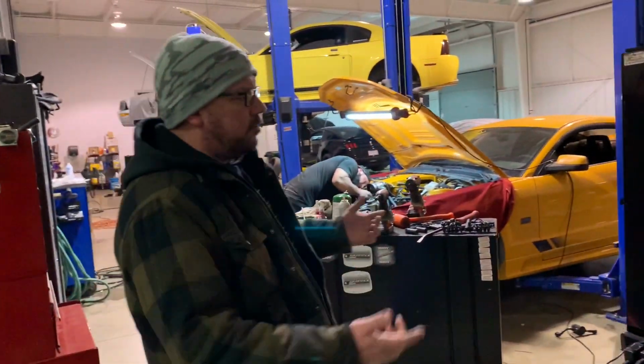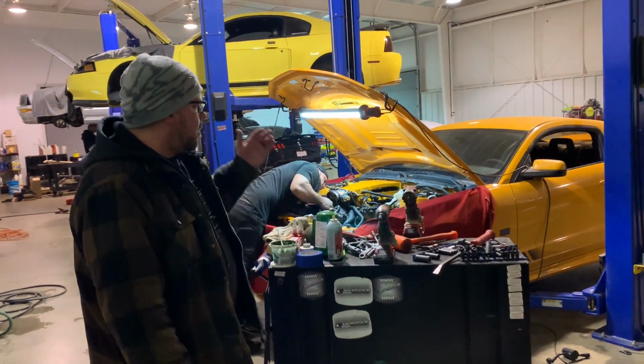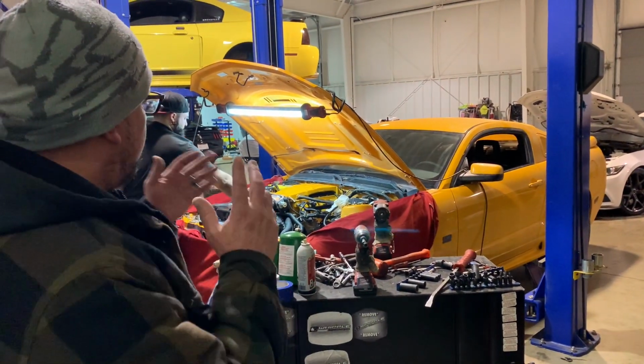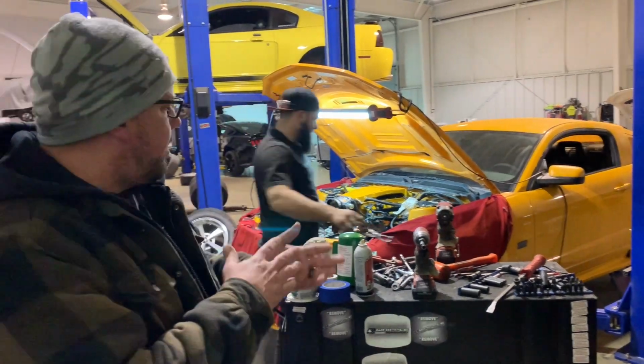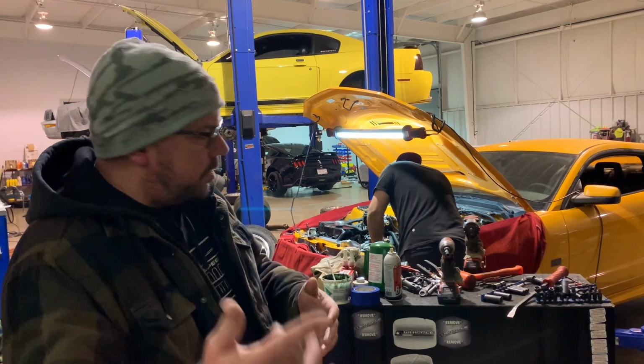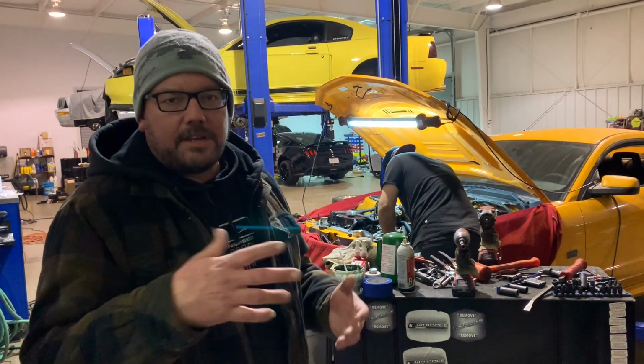But here's what's on the lifts today. Check that out, another Saleen. I think this is an 07. This Saleen came in, Dom's working on it. It came in for a built engine, so we're doing our 326 long block, ported heads, big cams. Still going to retain the Saleen supercharger.